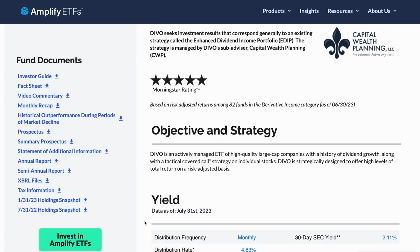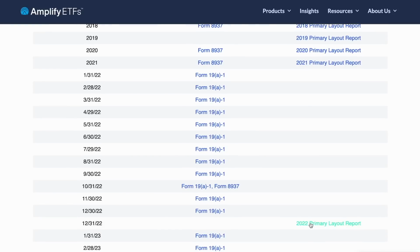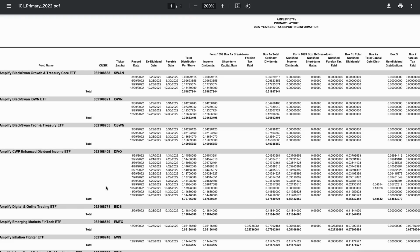On this fund's website, we can see that there's a tax section. On this page, you'll want to click on the 2022 Primary Layout Report, which gives the classification of every dividend this ETF paid in 2022. Looking at DIVO's dividend history, we can see that last year they paid a mixture of different distribution types that'll save you money on taxes during tax season.